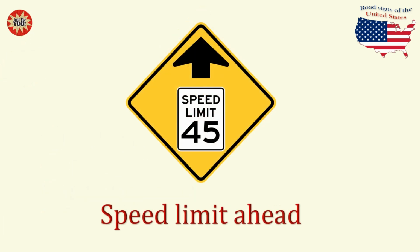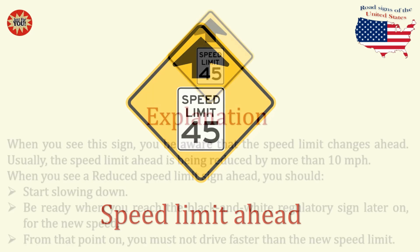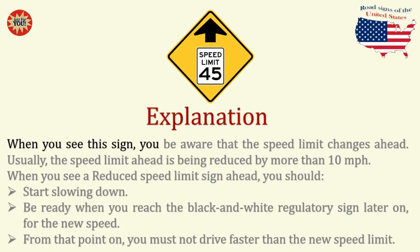Speed limit ahead. Explanation: when you see this sign, be aware that the speed limit change is ahead. Usually, the speed limit ahead is being reduced by more than 10 miles per hour. When you see a reduced speed limit sign ahead, you should start slowing down. Be ready when you reach the black and white regulatory sign later on, for the new speed. From that point on, you must not drive faster than the new speed limit.